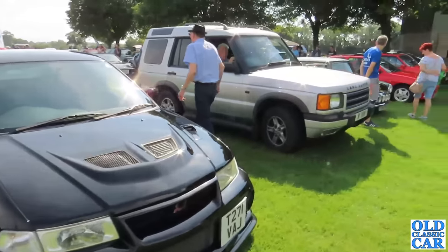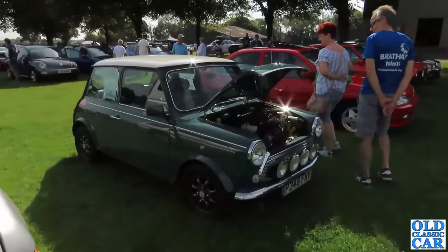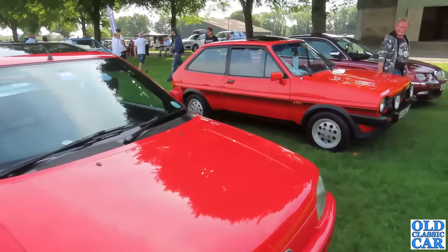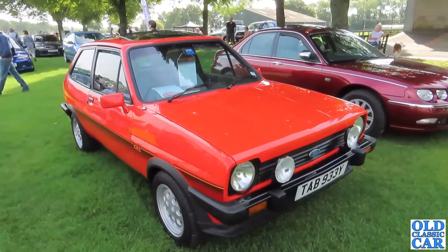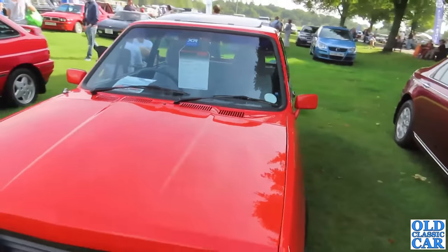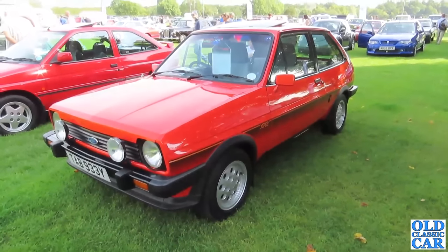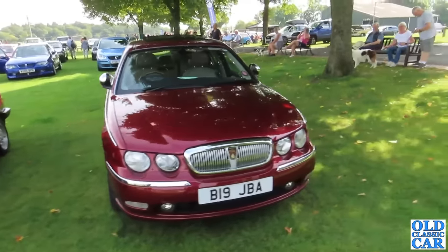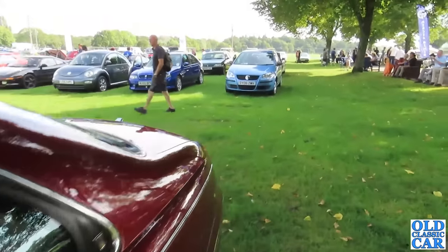Right, I've got a Mitsubishi Evo, a Discovery 2. I had one of those, I had a facelifted one. Another Mini, very clean. Escort, is that the RS2000 or the GTI version of the front wheel drive Escorts? XR2 Mark 1, Fiesta XR2, that's very, very clean indeed. What a great little car that is. I think those wheels were also fitted on the Mark II XR2, or possibly that's where those have been from. I don't know. We've got a Rover 75, getting a little bit newer over here.